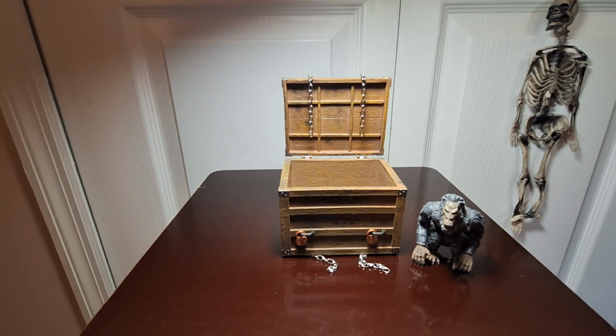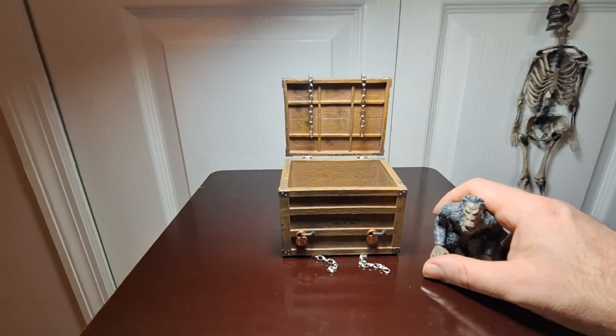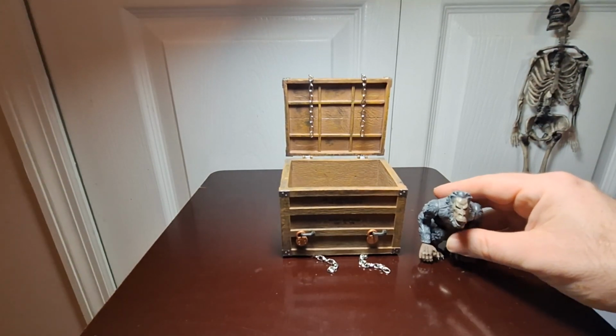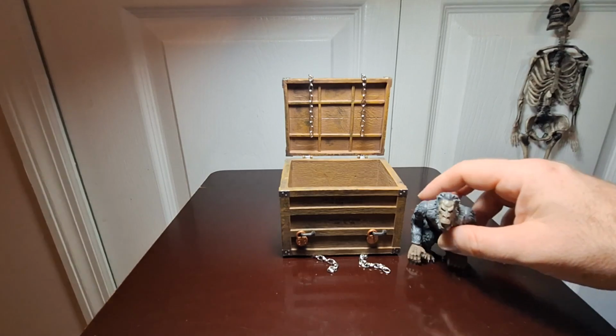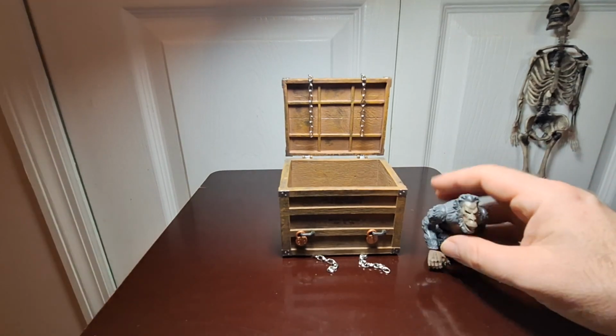I was hoping NECA would do some of the others, especially if I could get a Fluffy figure from them, but nonetheless, I'm definitely very happy to have this guy. The only other ones that I've ever seen are these sort of custom-made figures, but this is an actual official licensed figure, so very, very cool. So that pretty much takes care of it for Fluffy.